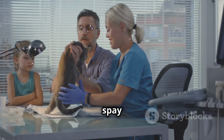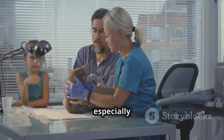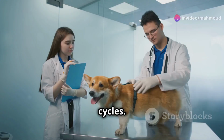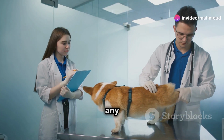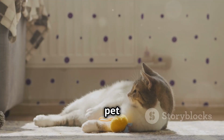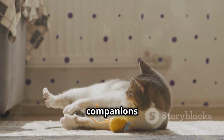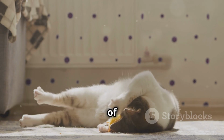If you choose not to spay your pet, be vigilant about monitoring for any signs of pyometra, especially after heat cycles. Regular veterinary checkups are also essential for early detection and management of any potential health issues. By being proactive and well-informed, pet owners can ensure their furry companions live long, healthy, and happy lives, free from the threat of pyometra.